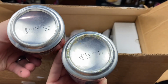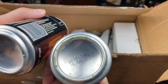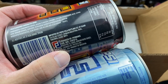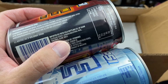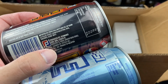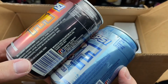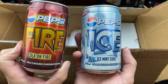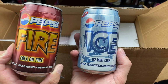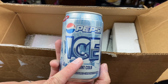So as you see the bottom here, these expired in December of 2006. And these were released, it looks like in Malaysia, but also there is Guam. So imported of Guam, produced in Malaysia. They could have been sold in Guam and Malaysia, but I think, safe to say, these were sold in Guam. But I'm going to ship him the ice because ice is very hard to come by.